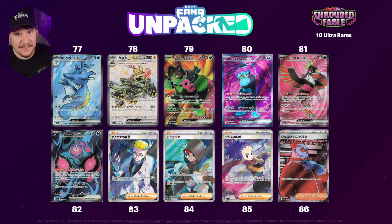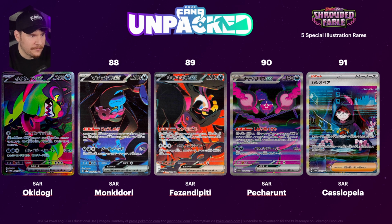Now, sort of the main event. This is the one thing that we're all really looking for with every new set that drops in the Scarlet Violet era. That's going to be the special illustration rares, or in this case, the special art rares from Night Wanderer. And we are getting an Okidogi, Munkidori, Pheasantipity, Pecharunt, and Cassiopeia, which, for those of you who don't know, is Penny's alias, if you remember Penny from some of the earlier Scarlet and Violet sets. And these are some really interesting illustration rares because there's just so much dark in the design itself. That's just a lot of black ink on these cards.